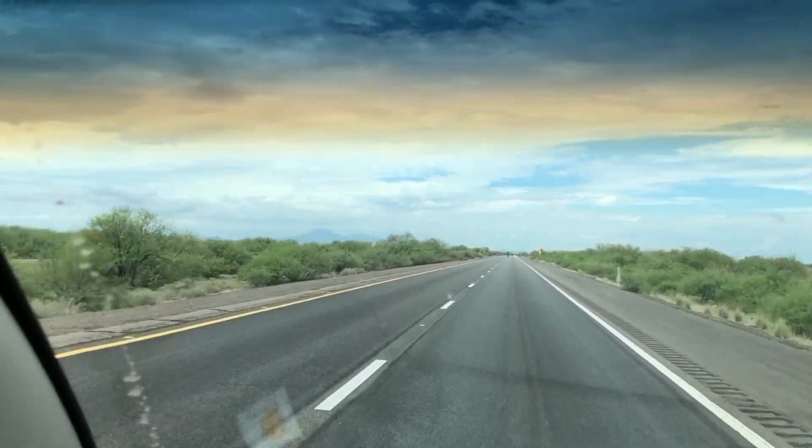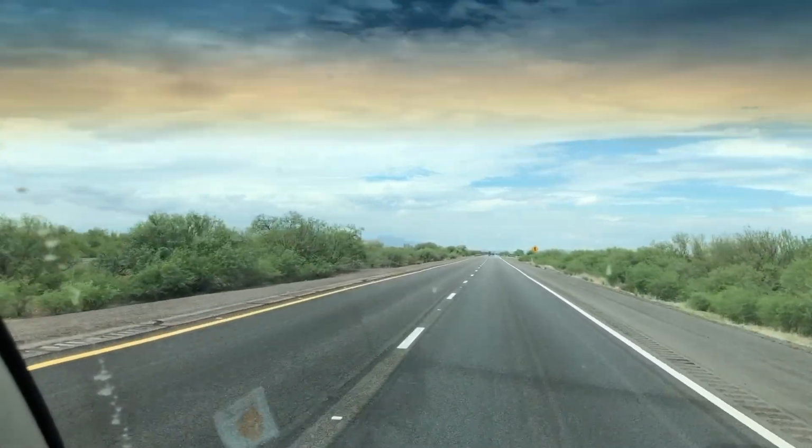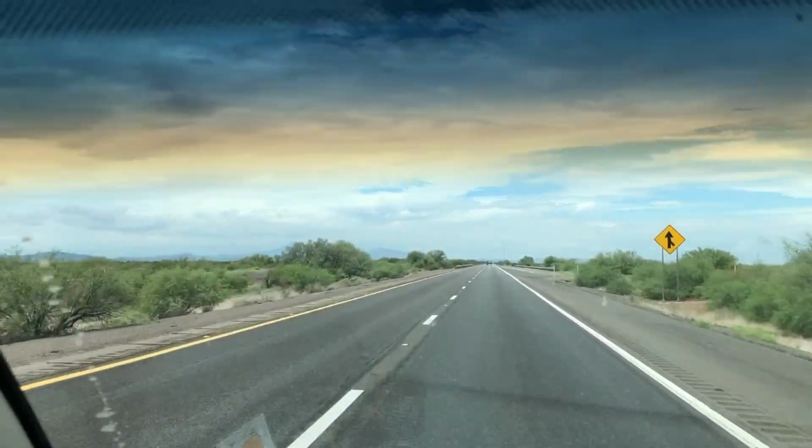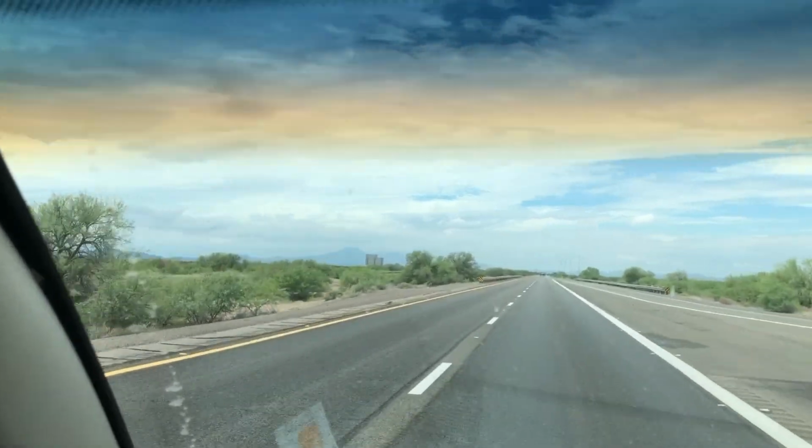So this is what global warming and all the alarmism was about. Bring it on. I'll take this any day of the week. A desert that looks like this will not be a desert for much longer. So bring it on.